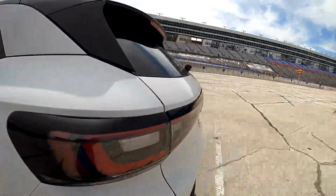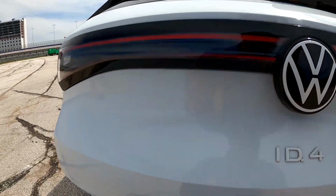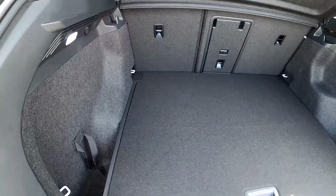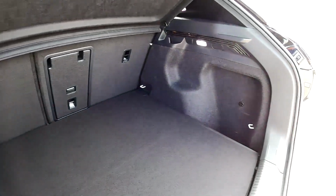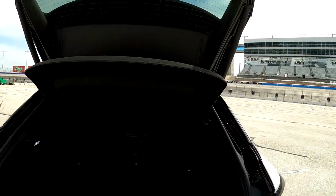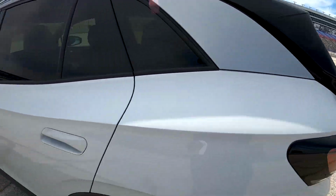And then check the trunk out. Does it go like that, or do you do one of these things? And then it opens up. And yeah, this is a good amount of trunk room. Lots of trunk room back here. Lots of space, right? And then a button over here. So yeah, lots of stuff. And it's nice to get the privacy cover on it.